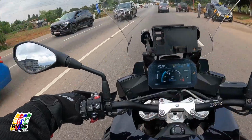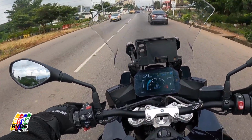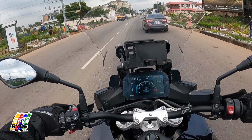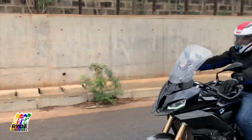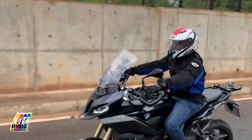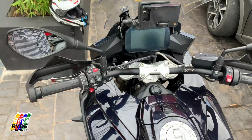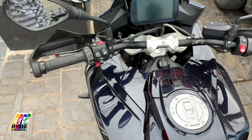You don't have any unpleasant buffeting. You are enveloped by a bubble of air, especially when you have the 2-stage adjustment in the windshield. The design works very well. Again, it tapers to the back side. When you look at it, it looks like a sports bike, but the way it's contoured, you sit in the bike and it gives a very comfortable riding position. As usual, the handlebars are pretty wide.